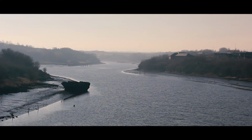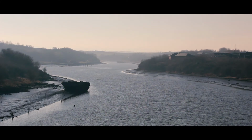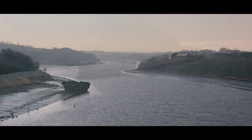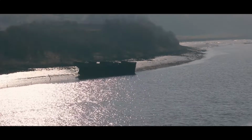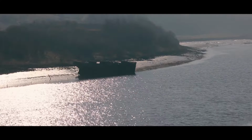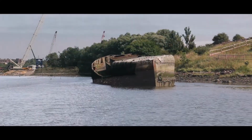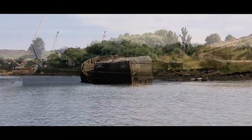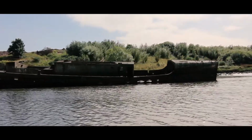If you go down to the riverside at Clatchy Rock in South Hilton and the tide is just right, you might see an interesting lump of concrete shaped like a boat sticking up from the water. It might not look like much, but this is an interesting part of Sunderland's history. You'd be forgiven for wondering if it was an art installation. After all, a concrete boat.